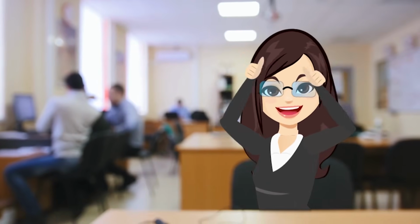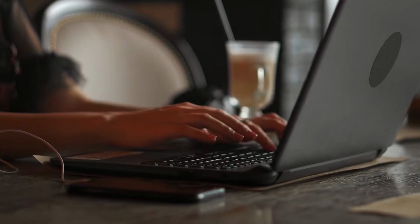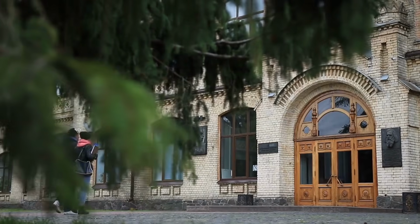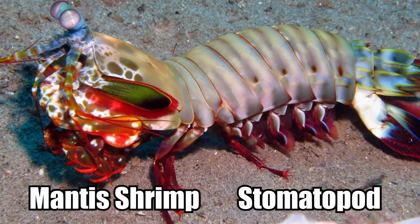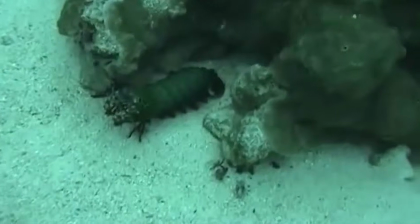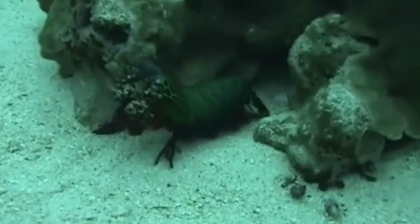Bargeron passed the pictures on to the Florida Fish and Wildlife Conservation Commission, which posted the images on its Facebook page. Ray Caldwell, a professor of integrative biology at the University of California, Berkeley, instantly identified the critter as a mantis shrimp. Also known as a stomatopod, the creature is actually rather common in Floridian waters. People just don't see them very often because they rarely emerge from their burrows on the sea floor, making the catch unique in its own right.